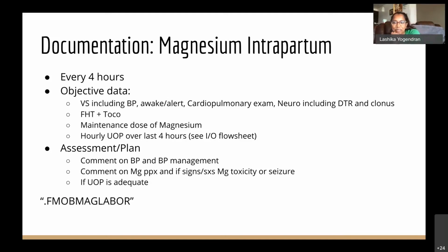Yeah. So the magnesium intrapartum documentation. We know that the nurses are doing a lot of this documentation within a flow sheet, but knowing that we're also writing labor progress notes fairly frequently, what I've seen is generally that a progress note that reflects the magnesium management every 4 hours is expected. Sometimes in active labor we are doing Q2 hour notes, but every 4 hours we should at least be doing some degree of assessment to look at the management, particularly as it pertains to magnesium.